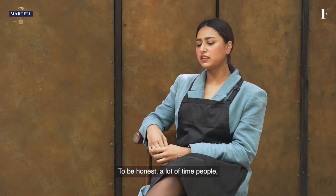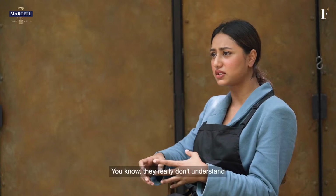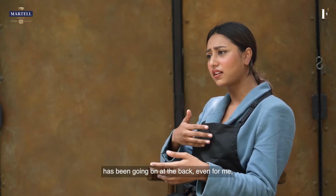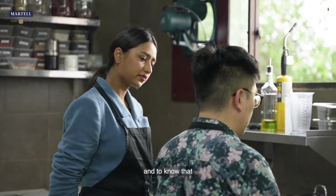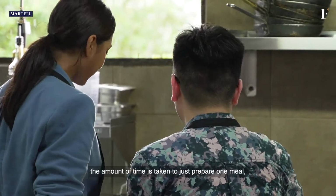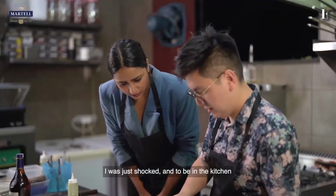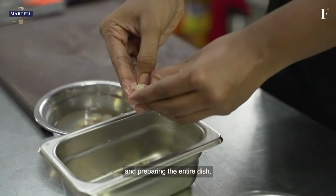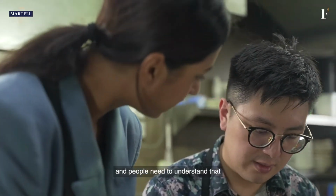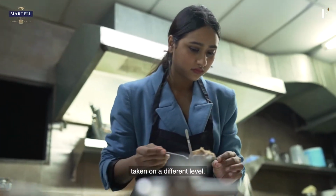To be honest, a lot of the time people have a different perspective on fine dining. They really don't understand how much workmanship goes on at the back, even me. To know the amount of time taken to just prepare one meal, I was shocked. And to be in the kitchen and preparing the entire dish, it makes sense. It is such an upscale experience, and people need to understand that for an upscale experience, everything needs to be taken to a different level.